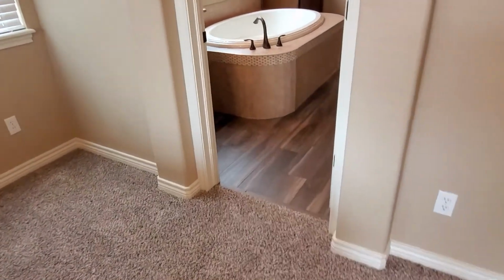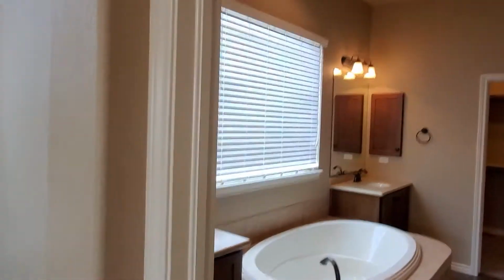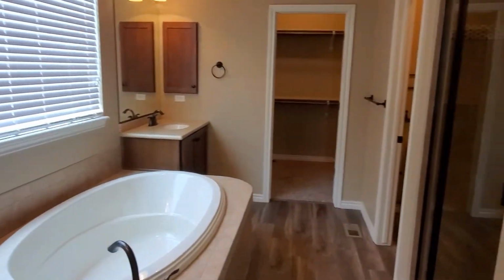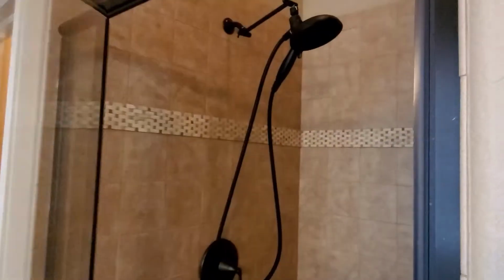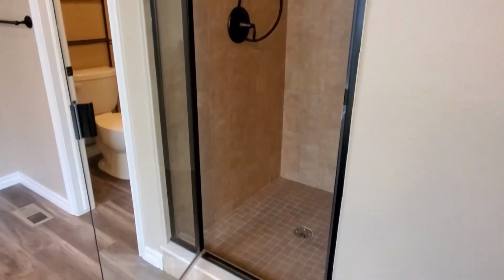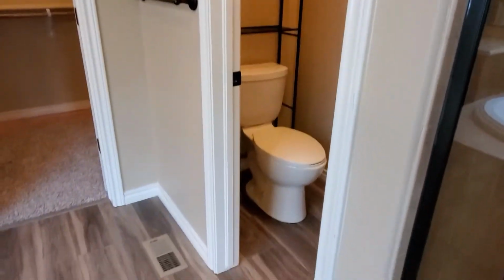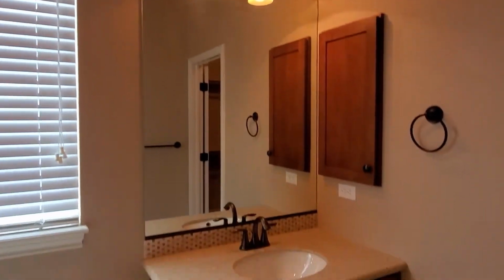The master bath has dual vanities and brand new luxury vinyl tile flooring. Tile shower with oil-rubbed bronze fixtures makes this bathroom feel like a spa retreat. Upgraded master closet with cedar plank flooring and upgraded solid wood shelving.